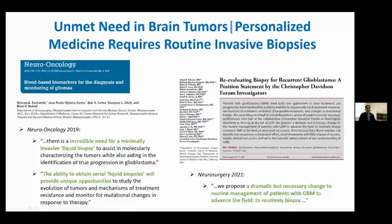There have been a couple of efforts, so I'll look at the first from the Mass General, which is on the left side. And this was blood-based biomarkers for diagnosis and monitoring of gliomas, work led by Bob Carter and Brian Nahed's group. Basically, what they concluded in this Neuro-Oncology paper was that there was an incredible need for minimally invasive liquid biopsies to assist in molecular characterization of tumors, which would aid in identification of true progression in glioblastoma.